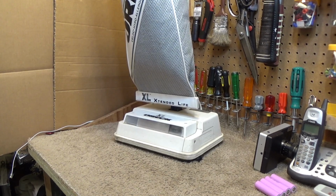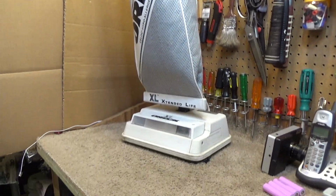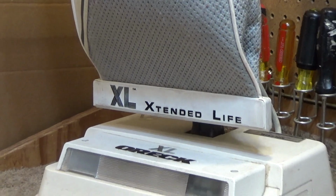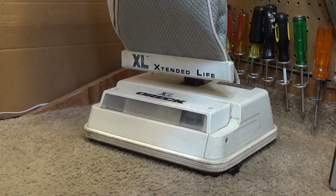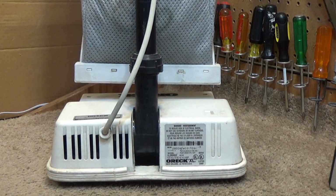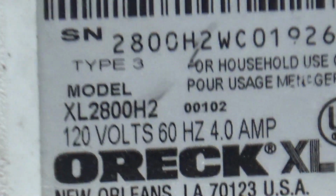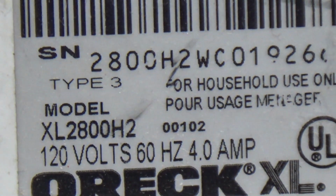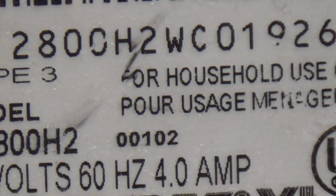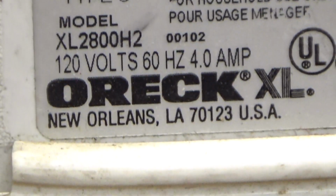Hello viewers, here is an Oreck upright vacuum, extended life edition. The model number is the XL2800H2, and that I believe is the date code right there, the 00102 number. I'm not too sure how to decrypt it though.